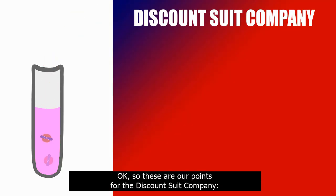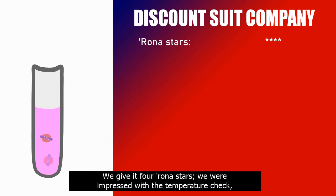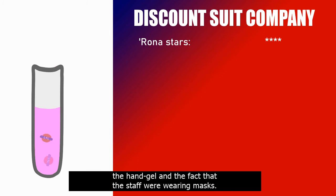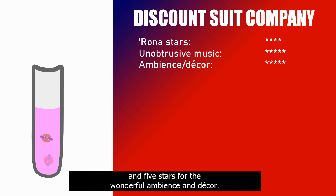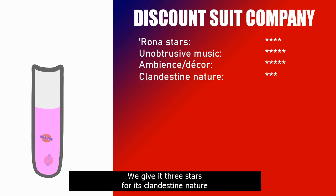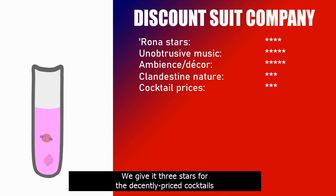Okay, so these are our points for the Discount Suit Company. We give it 4 Rona stars. We were impressed with the temperature check, the hand gel, and the fact that the staff were wearing masks. We give it 5 stars for the unobtrusive music, and 5 stars for the wonderful ambience and decor. We give it 3 stars for its clandestine nature, the fact that it's hidden underneath the tailors. We give it 3 stars for the decently priced cocktails.